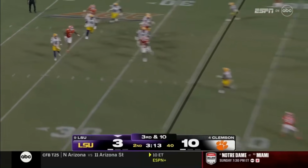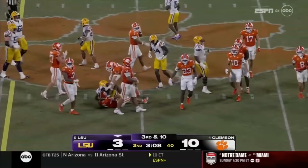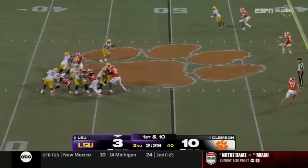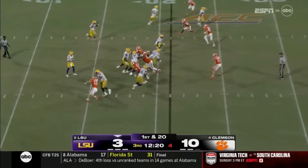Rush 4. Nussmeier on the move, flips it short. Brown makes the catch, and he'll elude a couple of defenders and get a first. Nussmeier straight back. Durham out of the backfield. Had some momentum. 1st and 20 after the penalty.